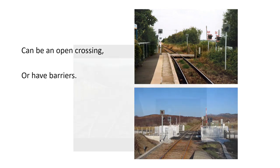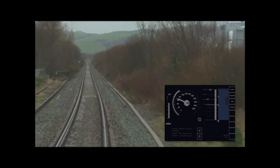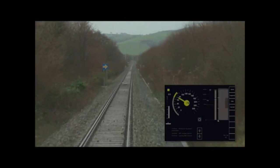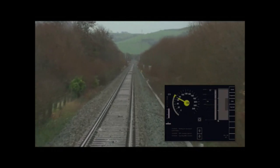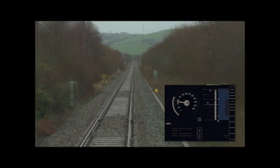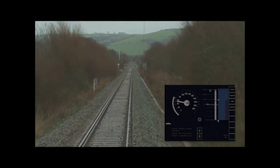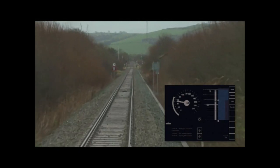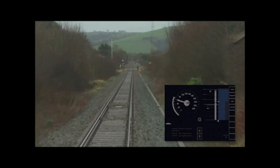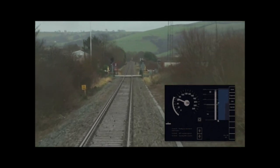So what does it look like for a driver? You should be able to see the cars and vans crossing the road ahead. You may just be able to pick up in the distance a red flashing light. As you can see, the driver gets quite close before anything happens. Now, as the barriers begin to lower, we have the white flashing light, telling the driver it is safe to cross. The X board on the left is the point of no return. If that white light is not flashing or the crossing is obstructed, the driver needs to stop as quickly as possible from that X board.